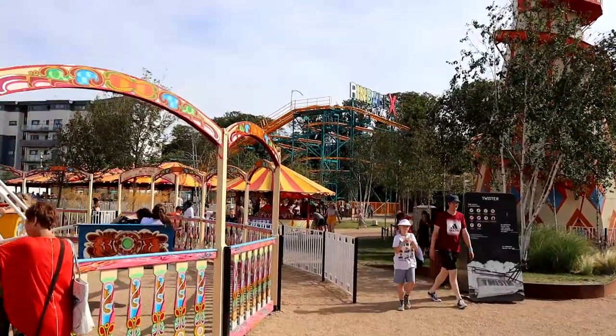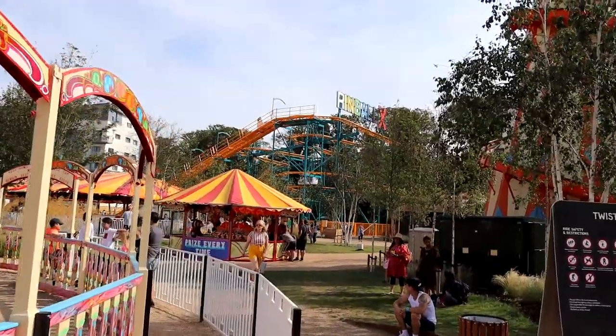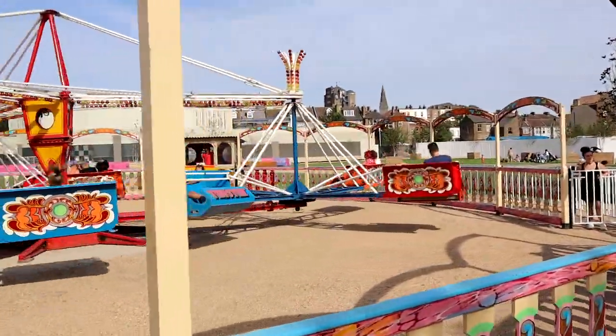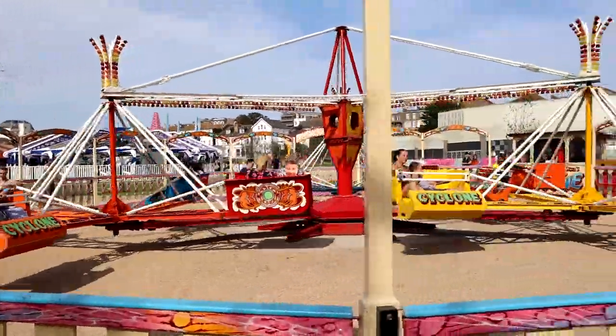Yeah, Pinball X just over at the back. I really like the sign. Of course, it follows that same sort of layout as the old Ravishins, but Zamperla have done this one. Oh, I love a good scrambler.